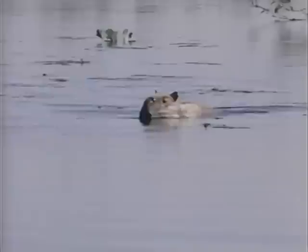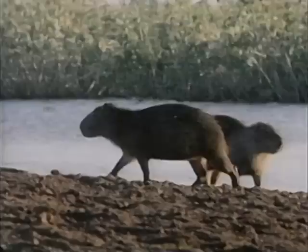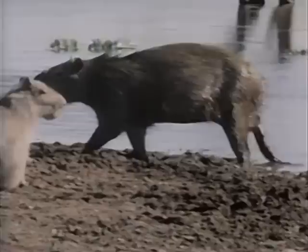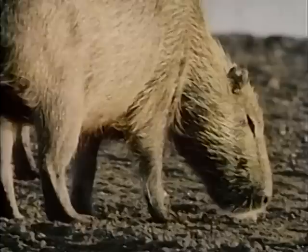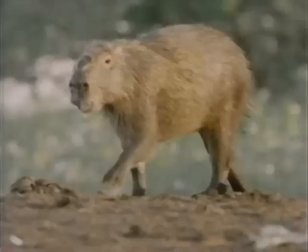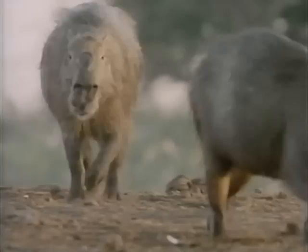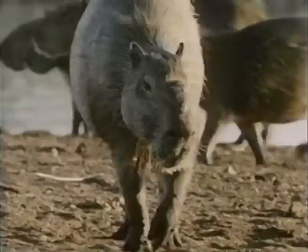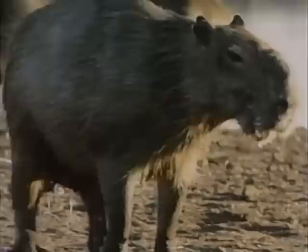This old capybara is the dominant male of the group. The others keep out of his way. The large incisors can inflict savage wounds. They seldom wander far from permanent water. Indeed, water is vital to the capybara in more ways than one. If its skin becomes too dry, it becomes ulcerated. When the flood is at its peak, capybaras are concentrated on high ground. When the flood recedes, they disperse throughout the Pantanal.